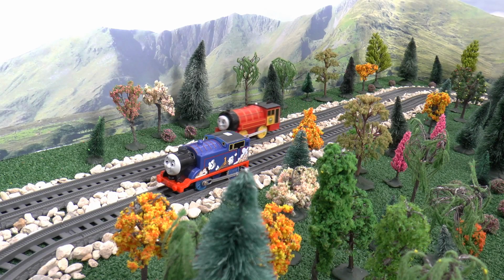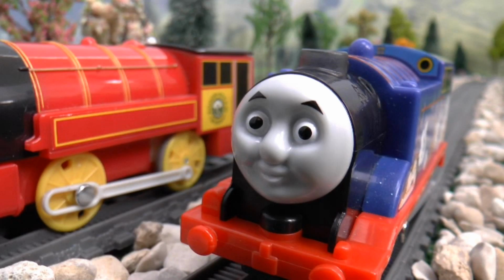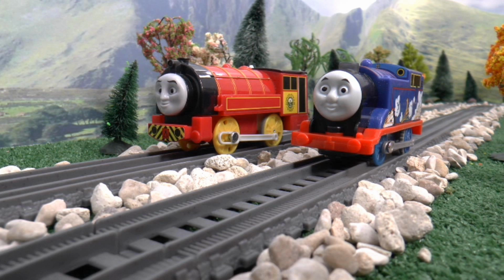Thomas was getting nearer the volcano. He met Victor. "Victor, why did you repaint me?" "Oh, it's a special coat of paint to help you cope with the heat of the volcano, Thomas. A volcano has erupted at the top of the mine, and there's some miners trapped in the building there."